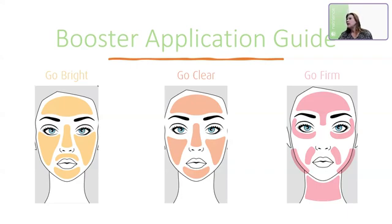And then Denise is asking, what would someone use for acne? So we are not able to make an acne claim on the Go Clear because it's not an OTC product. But you'll notice that we say things like blemishes or the red marks that breakouts leave behind. So Go Clear would be the best product for that, although we cannot officially make acne claims on this product, but it does have the same types of active ingredients that acne products would have.